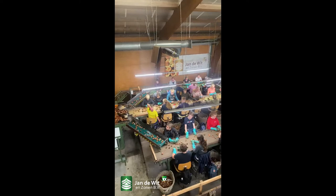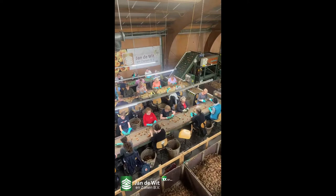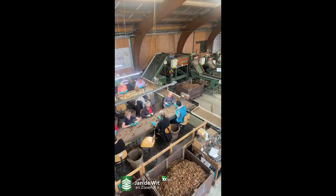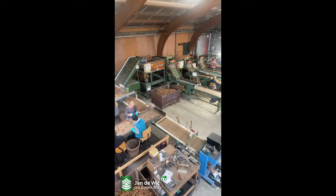Yeah, then the bulbs pass the peeling machine. It's a special unit to remove the roots, to separate the roots from the bulbs, and also some part of the baby bulbs. And after that, again, it's grading that the baby bulbs. The next series of baby bulbs is graded out, and then the bulbs come to the peeling belts where our workers are peeling the bulbs.